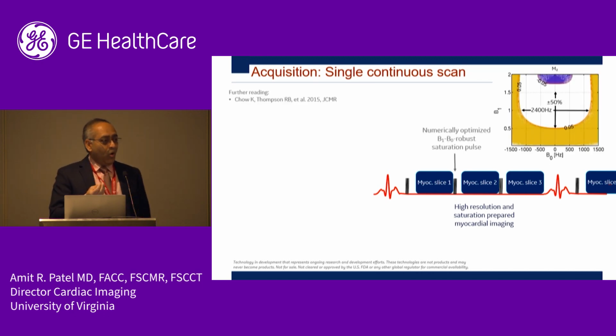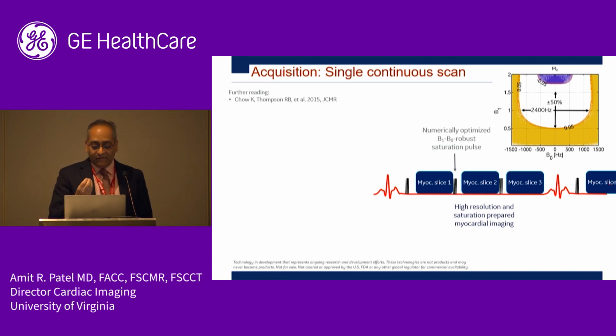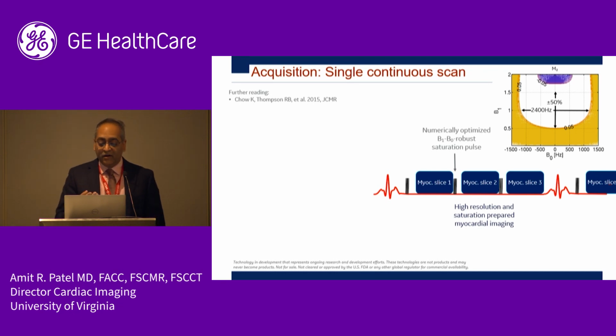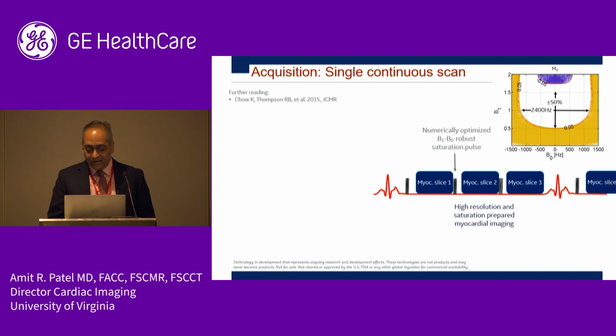Now, in order to quantify blood flow, we want to get rid of all the variability in your signal at its baseline. And so what we need is a very robust B1 and B0 correction. And here you can see that this has been numerically optimized in the new pulse sequence here.